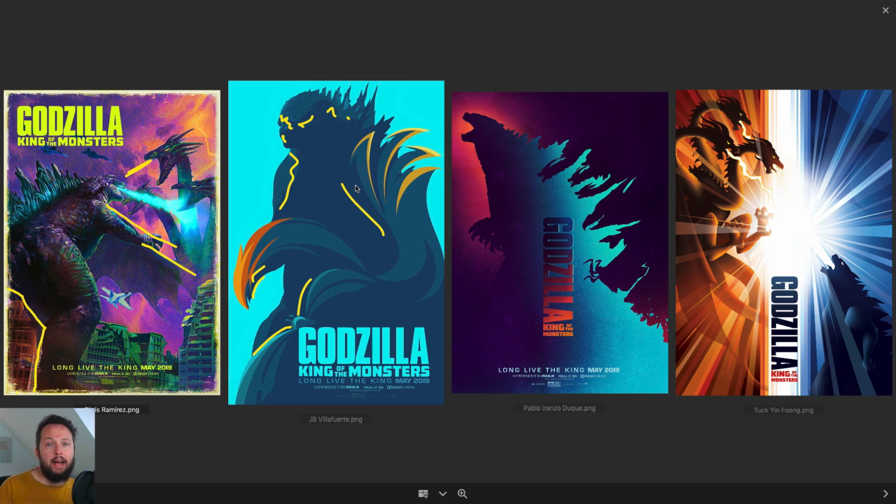But generally, I feel like, although it's a nice concept, it could have been elevated if it was a little bit more laid out. Now to the right, we have Pablo's design, and here, compared to the previous one, we have a really smart use of negative space.